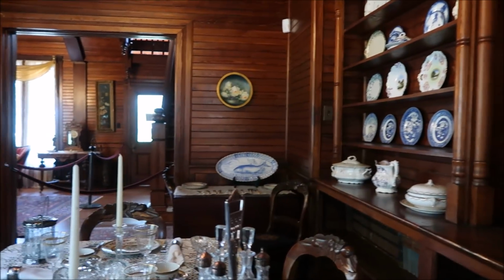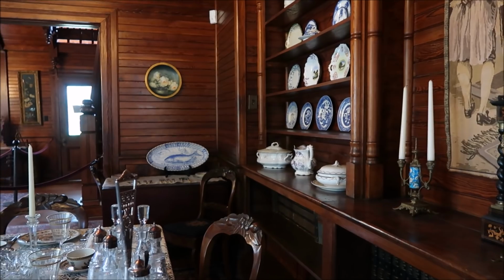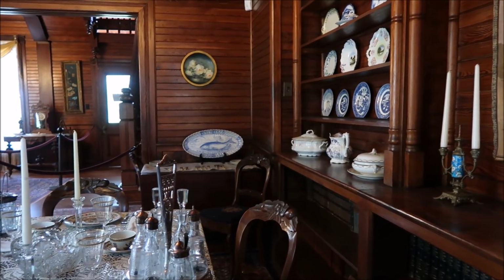That's the back door you came through. Oh, really? We came through the back door? It actually faced the street. The back door faced the street, where most front doors face the street. So that's the door people came through. The front door is actually behind me.